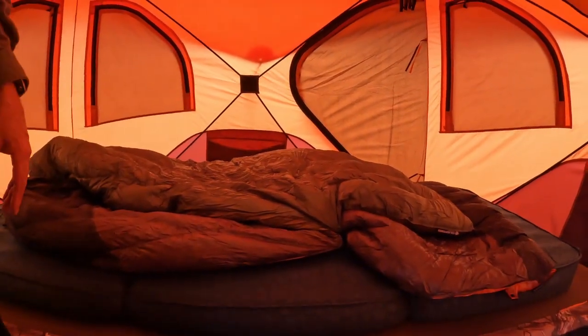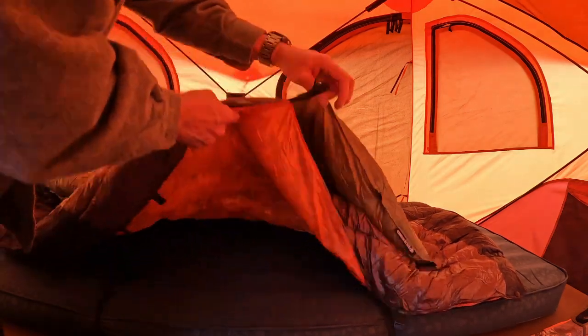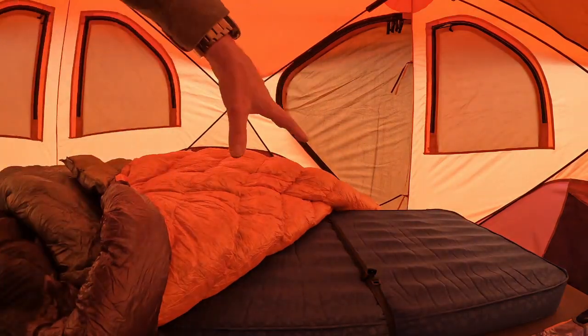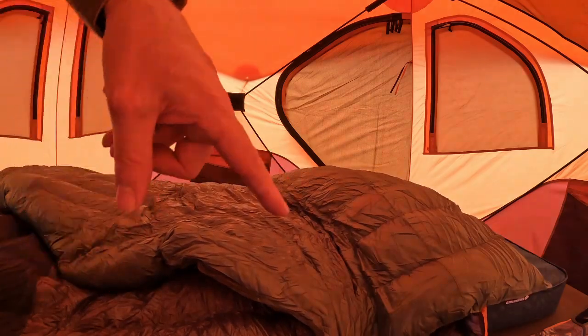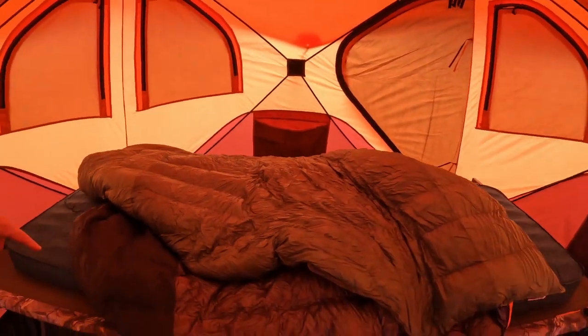Now, what you can do is then unbuckle from this side, and now you can kind of roll the bags back. You can get in bed, and then you can just pull this back and clip one time, but the bags stay clipped together, which is why I like this particular system a little bit better. So let me go ahead and finish setting this up.